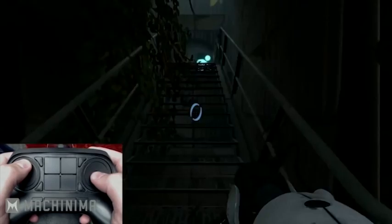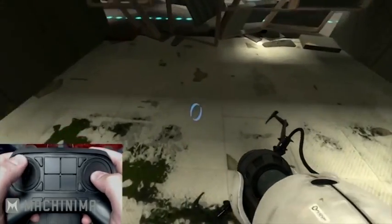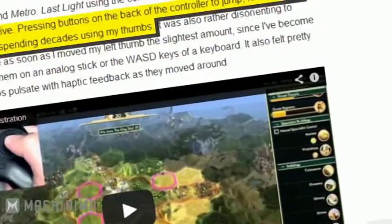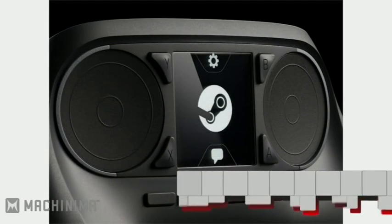Oh, The Verge also claims that they played games with the Steam controller, using it for Portal 2, trying to play Metro Last Light. Yep. And here's a quote from them: "I must admit the controls weren't immediately intuitive. Pressing buttons on the back of the controller to jump, for instance, felt pretty unnatural after spending decades using my thumbs." So as usual, you'll never really know until you actually get your hands on it. We don't know. We haven't even touched it. And looking at the controller, you might want to wait for round 2.